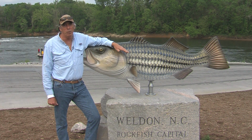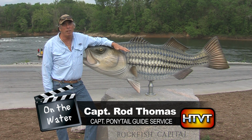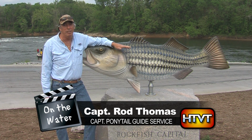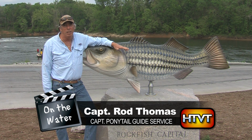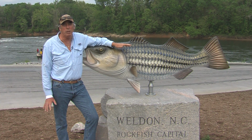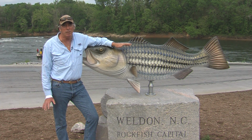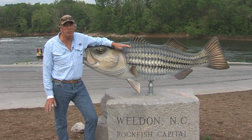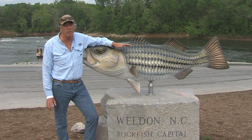Today we're in Weldon, North Carolina, known as the rockfish capital of the world, and for about 6 weeks in the springtime, it's got every right to that title. Spawning striped bass from the ocean come here for about 6 weeks in the spring to make babies, and while they're here, you can literally catch 100 fish a day. It's one of the best fisheries in North Carolina and really on the East Coast.